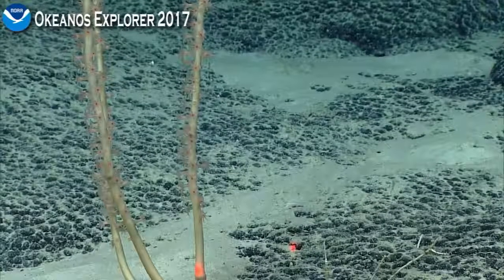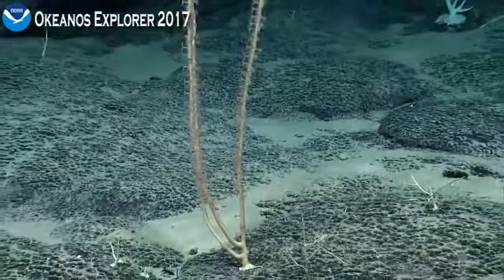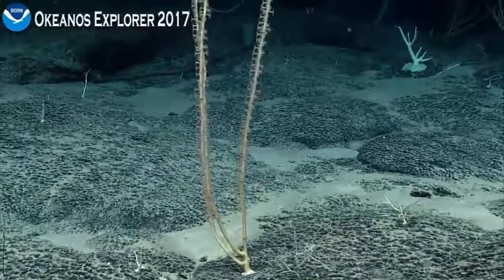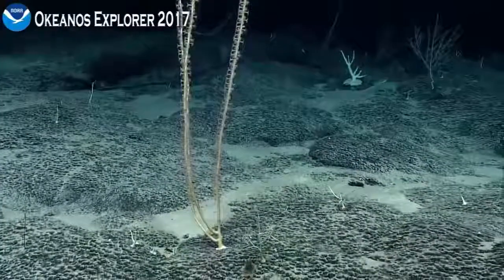All right, let's get done with this one. Okay, we're going to have to move. I'm looking at the sclerites now. Roger, thank you, pilot. Okay, copy that. Yeah, they've got to move.